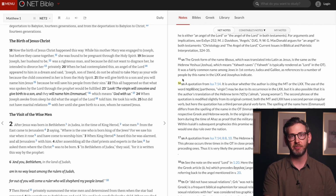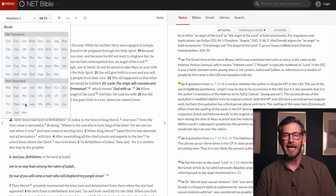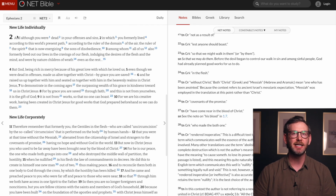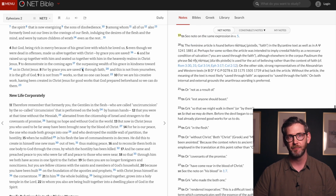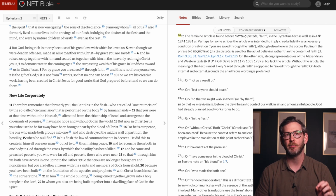See, these notes explain the why behind why they chose to translate specific Greek or Hebrew phrases the way they did. They discuss alternate manuscript readings. They break down tricky grammar and even explain other possible ways that a verse could have been translated. For example, when you're reading, you'll see these little superscript numbers. Click one, and the notes for that word will pop up.